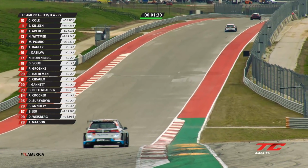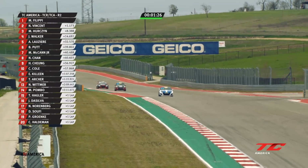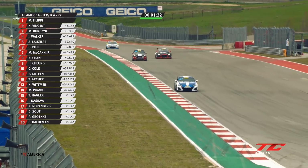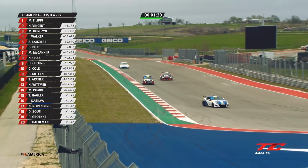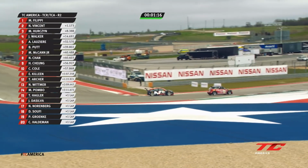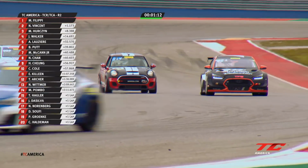2 guys he's coming up on, Whitmer and Pombo. I mean, these guys are very savvy, and if they can let these guys through without hurting themselves, they'll let him do it. He thinks about it, gives it up. This is going to cost him a little bit of time. He just didn't have the confidence to just throw it down there, did he?